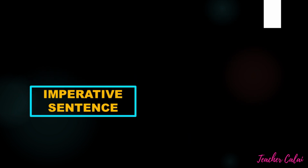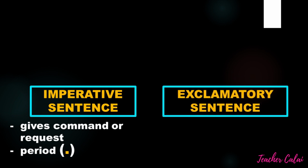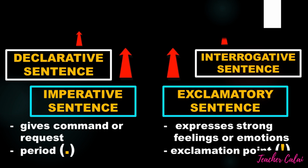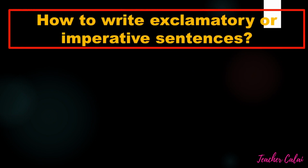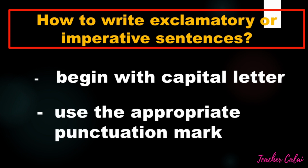Once again, when we say imperative sentence, it gives command or request and ends with a period. An exclamatory sentence expresses strong feelings or emotions, and it uses an exclamation point. These two, together with declarative and interrogative, are the four different kinds of sentence. How to write exclamatory or imperative sentences? Now, the same with interrogative and declarative sentences, they also begin with a capital letter and do not forget to use the appropriate punctuation mark. Wow!